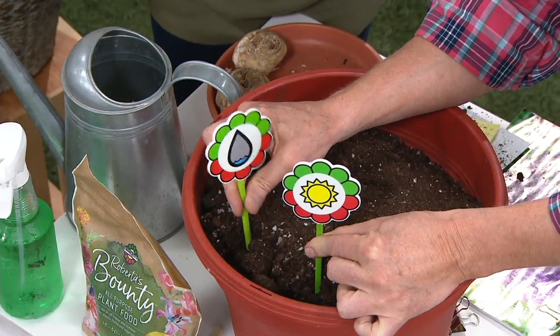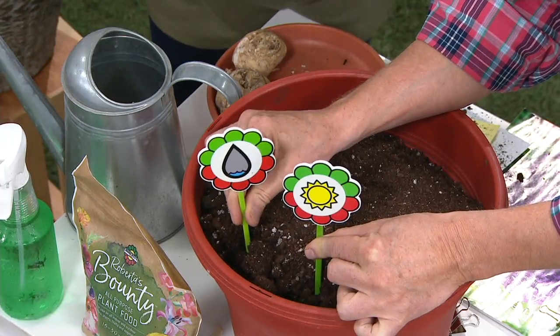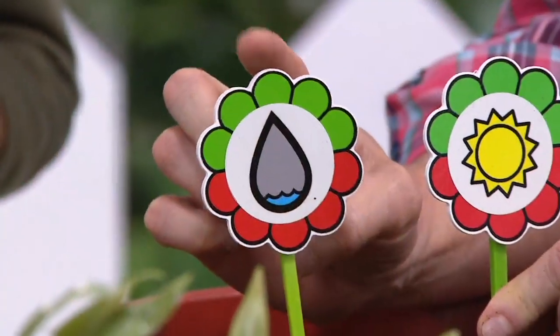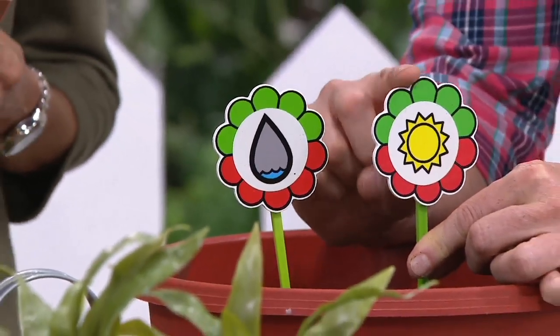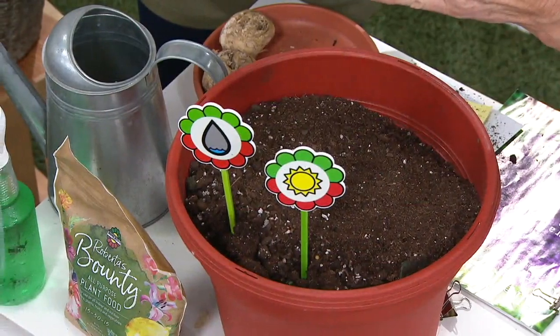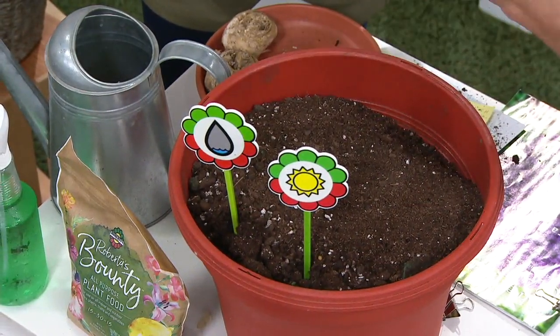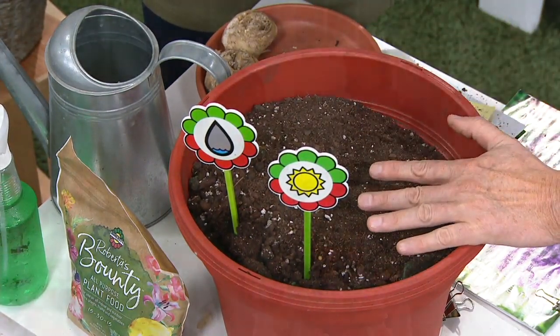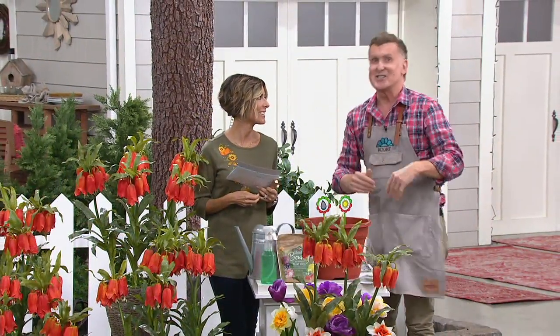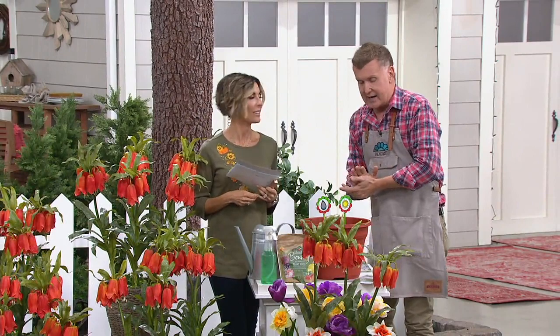So here we have low to medium water, folks. If it doesn't rain, maybe you water it once a week, but the rain will take care of it. And here's hot full sun. These will sprout up come April into May, for like 4 to 6 weeks around Easter, I'm thinking. You know, Easter is April 12th this year. So yes, you're right around Easter time.